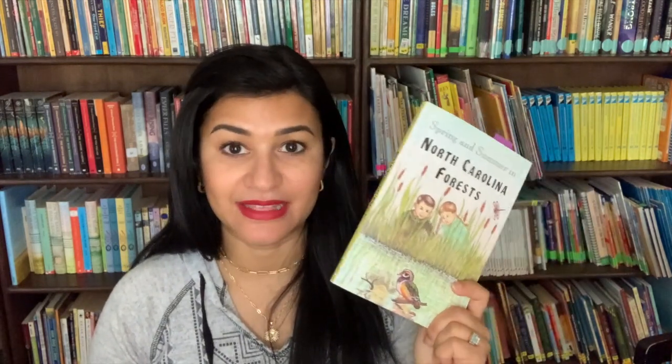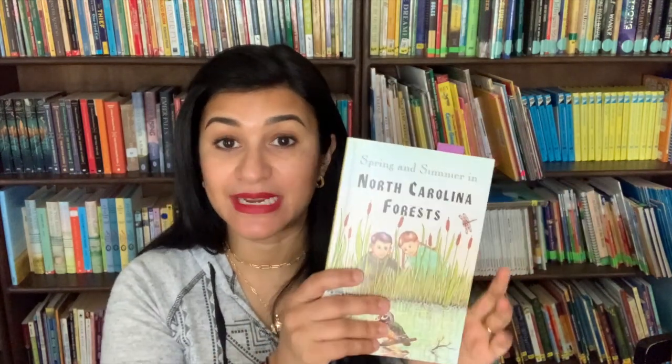In terms of science, we found this book again. This is the Spring and Summer North Carolina Forest. We have a fall and winter as well. This is published by Rod and Staff Publishing, and it is really quite Christian, like super Christian, in the sense that you have things on almost every single page referring to God or Christ or something.